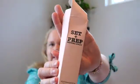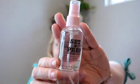All right, I think I've had this before and it did not do anything for me. I think I have it sitting in there. Somewhere along the line, the lid popped off. Okay, it's in here. So this is a set and spray. And I do believe I have this.